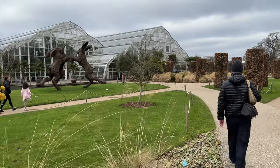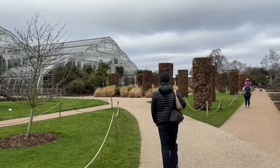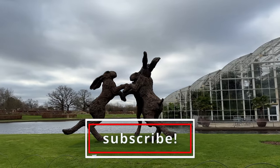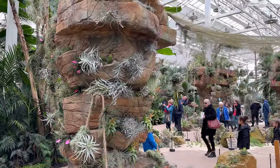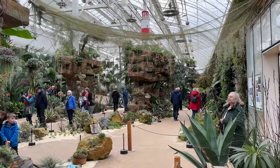Today I will show you an amazing show garden in the greenhouse. Incredible house plant takeover at Wisley. The name of the show garden is Deep Sea Dive. And what is interesting, most of the flower compositions were created with succulents.